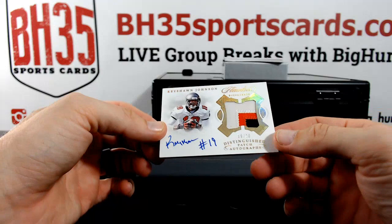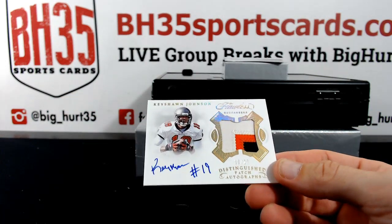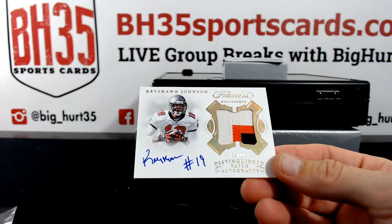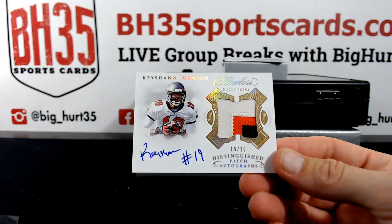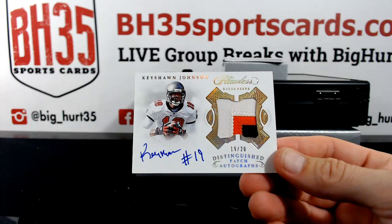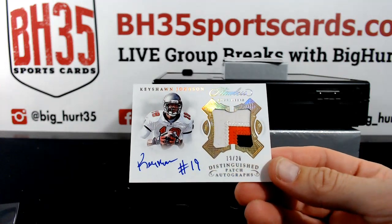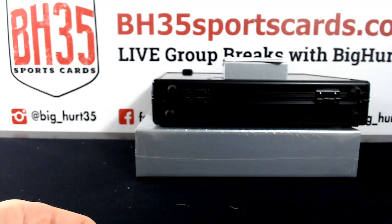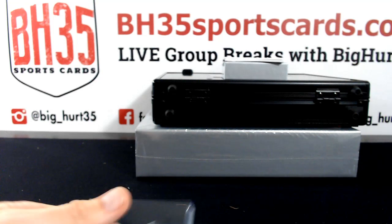Keyshawn Johnson, 19 out of 20. I don't know if I've ever pulled one of his autos. I don't know that he has many cards that are autoed. Flippy Montibon. Good job, Richard.